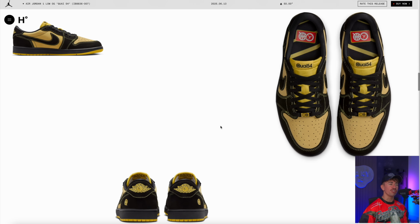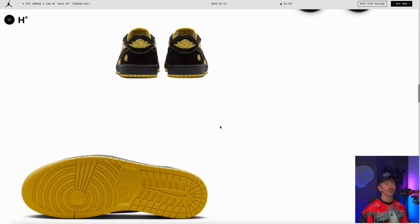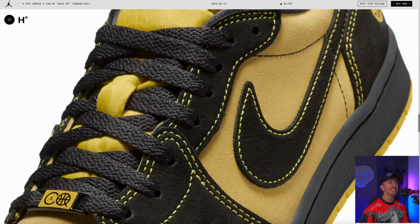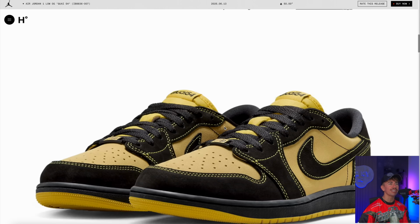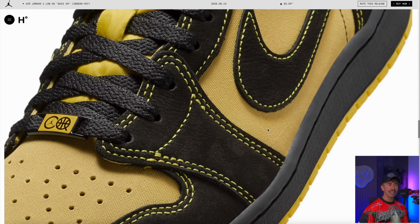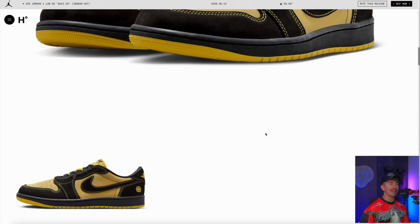It works. I just don't know if this would be a pair, considering how many crazy shoes we're getting in 2025, that I would go out and desperately pay 150, I think, is the retail price now. Materials are pretty much just a canvas material, some kind of fabric, and then suede for the rest of it. I don't know. These are going to be dropping on the 13th of June. Let me know if you're grabbing them.